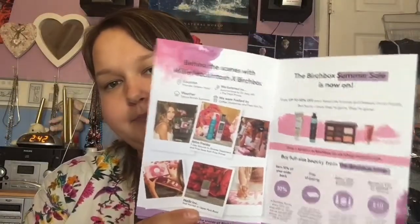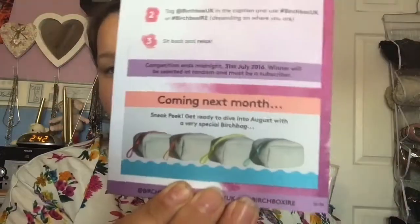Right, so just a little bit more of it inside in my book. Yeah, that's it. And on the back, it says coming next month. Sneak peek, get ready to dive into August with a very special Birchbag. Look. Wonder if we actually get one of them bags. Be so cool. I do must admit though, I will say it again. I absolutely love the packaging. Love it.